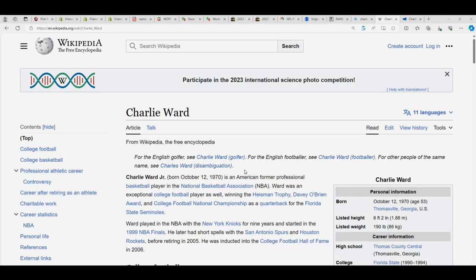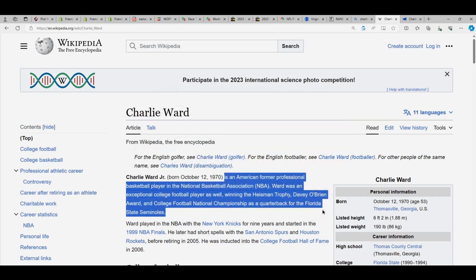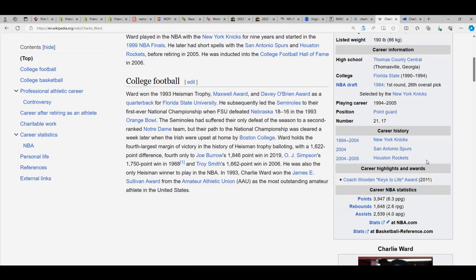This is interesting. It says here he was a former professional NBA player. Played for the New York Knicks for 9 years. And played in the finals. But he played college football. So he did not have a pro team.